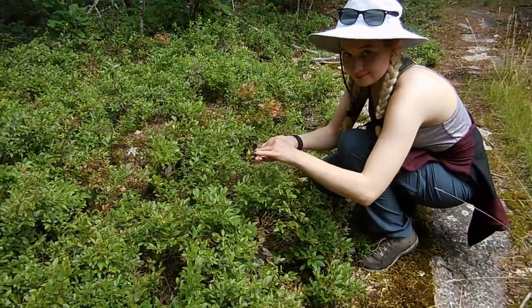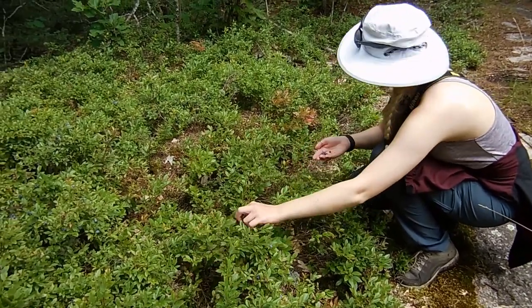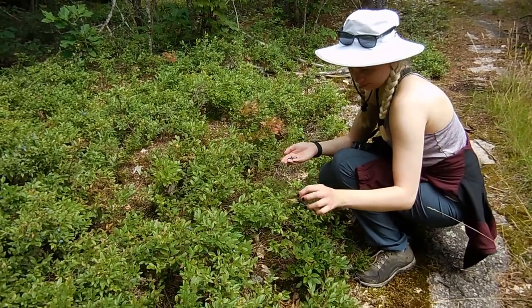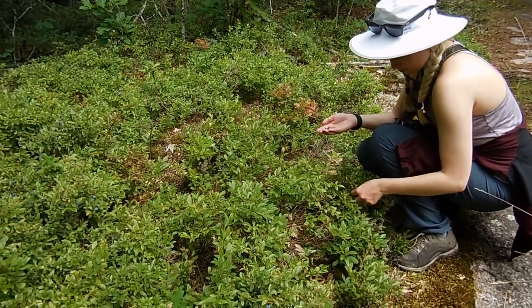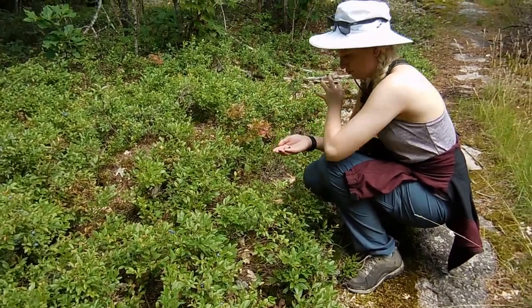Peak blueberry time here out on the Sioux Hustler Trail. We're just doing a day hike from Heritage Lake over to the Devil's Cascade. And on the high ridges, there are blueberries galore.